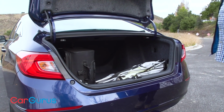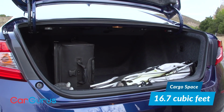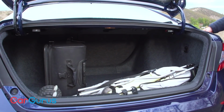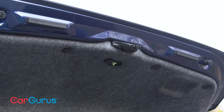Trunk space measures a whopping 16.7 cubic feet, and the Hybrid has the same amount of room as other Accords because the battery is tucked under the back seat. You can even load full-size suitcases on their sides, and a 60-40 split folding back seat helps to improve utility. All this car is missing is a hatch instead of a trunk lid. Well, that and a grab handle to make closing the lid easier.